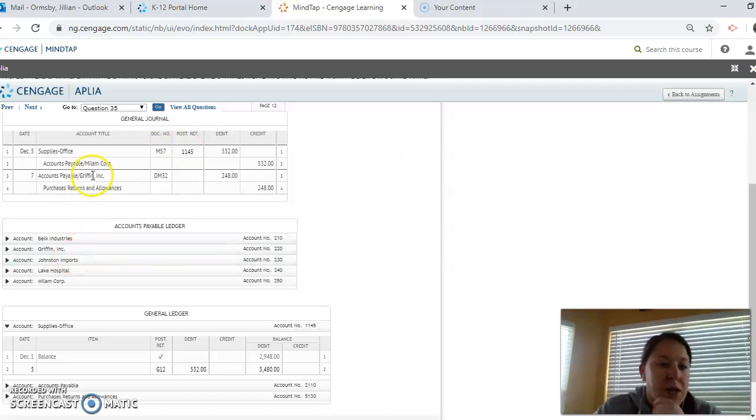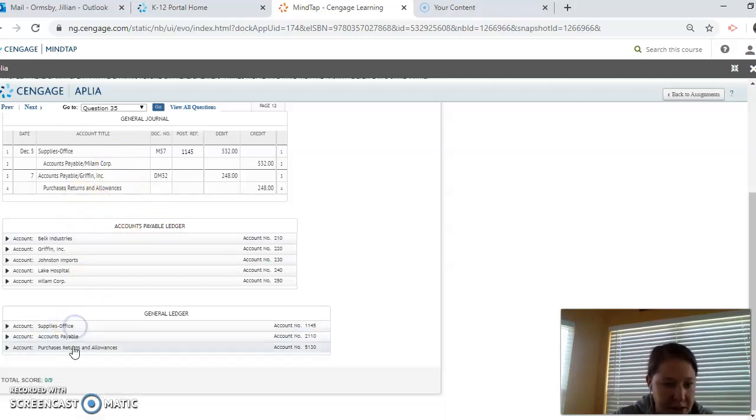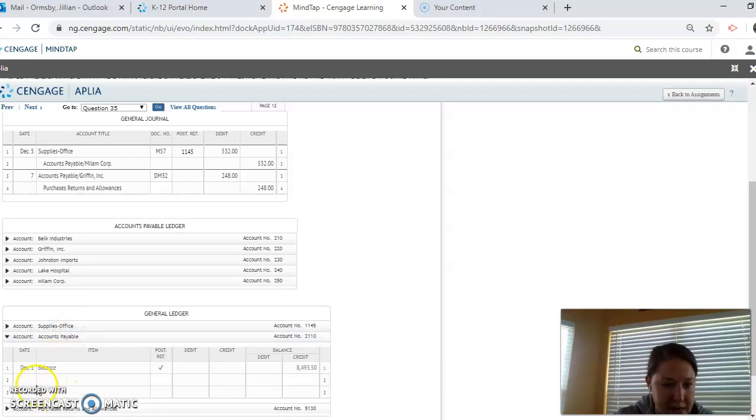Now, the next account is accounts payable, but also we have a slash Millam Corp, and whenever there's a slash, that means we need to post to two places: accounts payable in the general ledger, and then Millam Corporation, which is our vendor page, which is going to be in the accounts payable ledger. So we'll start off with accounts payable. This is going to be pretty easy.